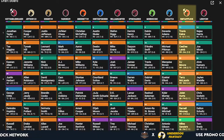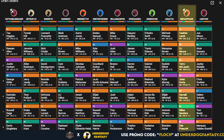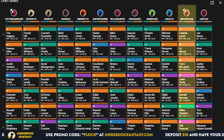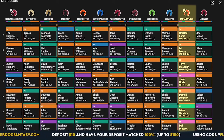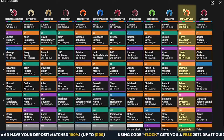Lock it in. We have Jalen Hurts, Dak Prescott in there at QB. We have the stack with CeeDee Lamb and Dak. We have the stack with Miles Sanders and Jalen Hurts. Aside from that, wide receiver, we have CeeDee Lamb, DJ Moore, Terry McLaurin, Darnell Mooney, Tyler Lockett. In a best ball format, I am very comfortable with those 5 guys. And at running back, we have the combination of Miles Sanders and Cordell Patterson.